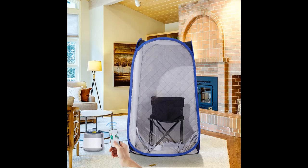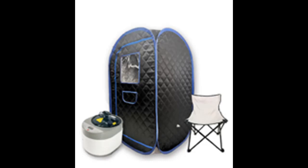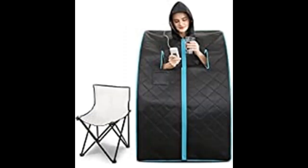Collapsible design, easy to assemble. This special pop-up design takes less than a minute to open the tent. The indoor sauna tent brings you more leg room due to the upgraded large size of 31.5 x 31.5 x 55.1 inch. Suitable for almost everyone.